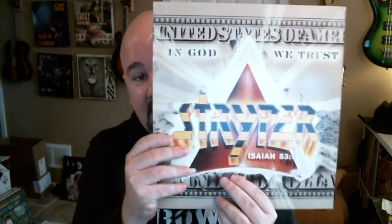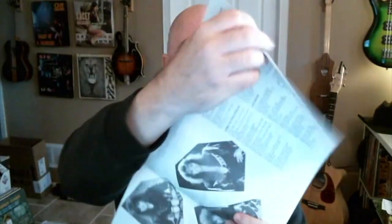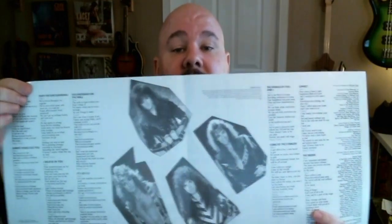This is a pristine copy. Everything is beautiful in here. Its vinyl is absolutely gorgeous. Plays fantastic. And the cool thing about this copy is it also includes the insert, which I guess isn't always easy to find, but this is the Stryper $100 bill insert that contains the lyrics and all that in a small, nice, crispy $100 bill.